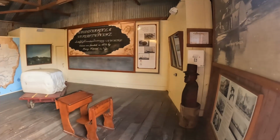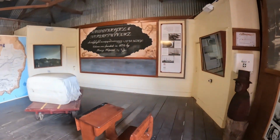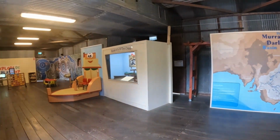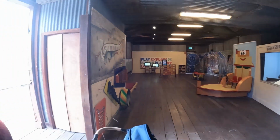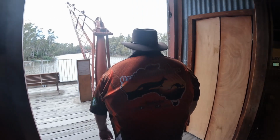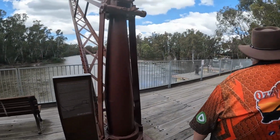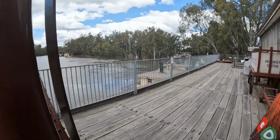Right, what do we got now? Oh, the school. Probably left the pram here for the last cruise, while they're going on a cruise.